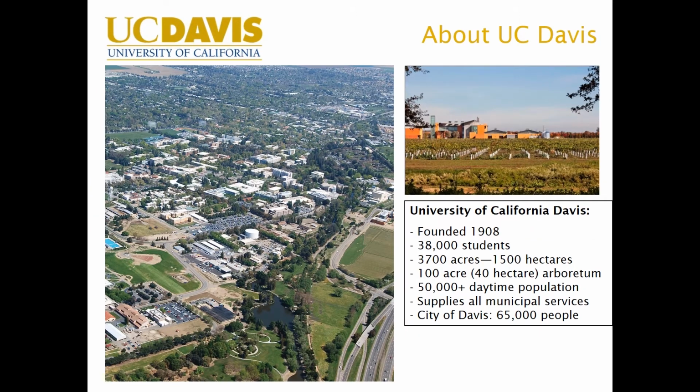Let me tell you a little bit about UC Davis first. University of California, Davis was founded over 100 years ago in California in 1908. We are currently, as the agricultural university for the University of California, over 38,000 students, and the campus is the largest in the University of California system at over 3,700 acres, which is about 1,500 hectares. We also have a 100-acre arboretum. That's the green tree line that you see snaking through the picture on the left, and the arboretum plays a key role in our community engagement process, which I will tell you more about.